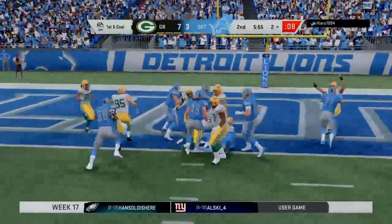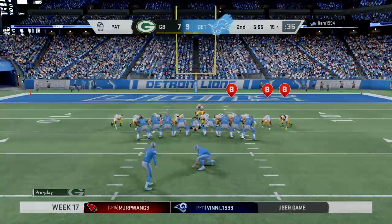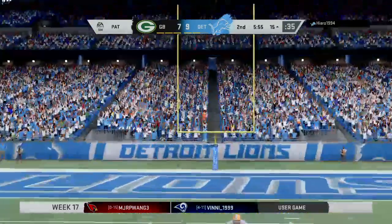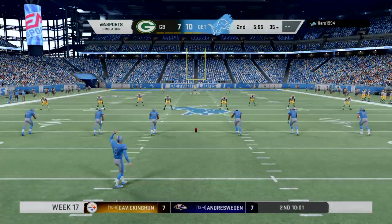They'll run for it with Anderson. And he's going to take it in for a Lion touchdown. C.J. Anderson, his fifth touchdown now on the year. And the Lions are going to jump back in front. Prater for the extra point, and the lead is now 10-7.